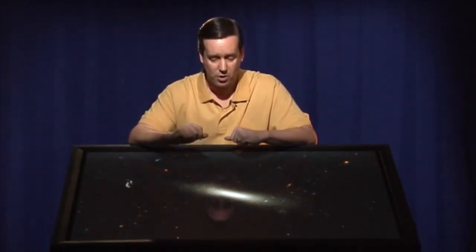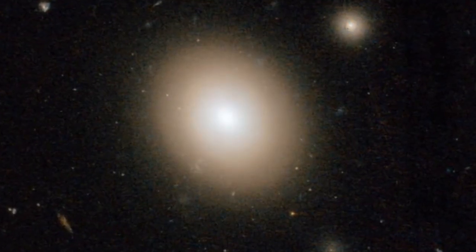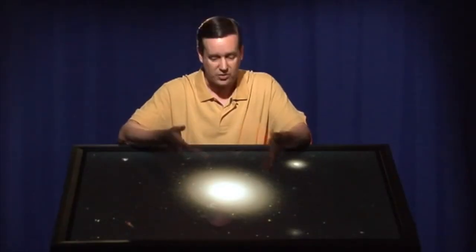Not so with our third galaxy. Our third galaxy is a different class called an elliptical. Now, if you take a circle and you stretch it, it becomes an ellipse, and hence the name elliptical.